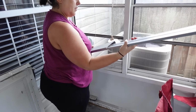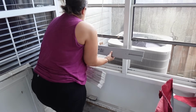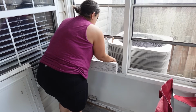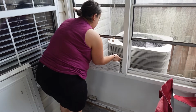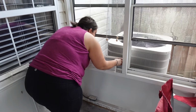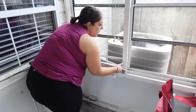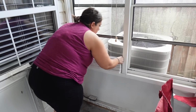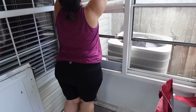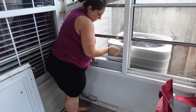I think you put it like this. And then whatever the length of the window is. So let's open up the screen. I wonder if I should put it on this one. I don't want to because the air unit is right there. It's kind of hard working with this. I can't get it to go up. And I don't know how to pull them down. Alright, so let's do it like that.